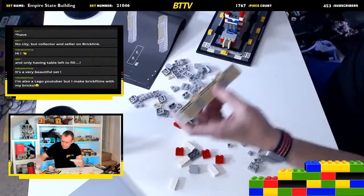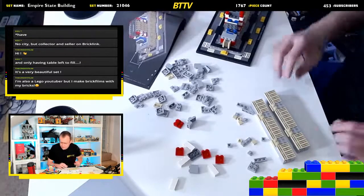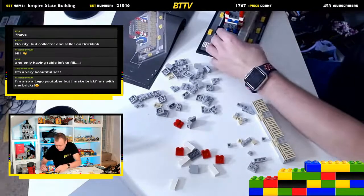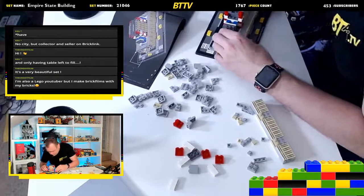Ta-da. So we've got our 2 pieces that we've just constructed, and these are going on the front and the back, and they push into the red studs, I guess. Well, find this a bit of a tight squeeze.